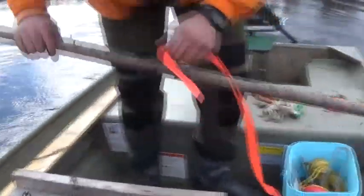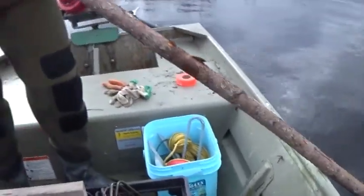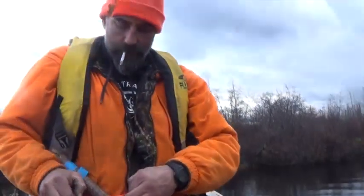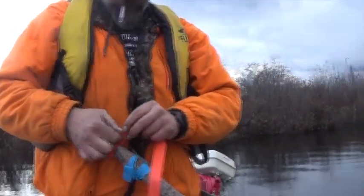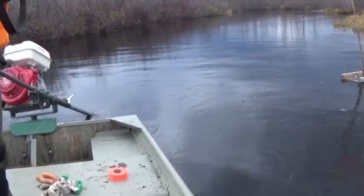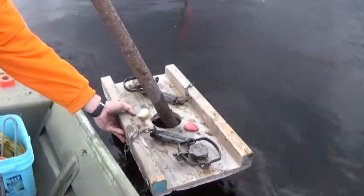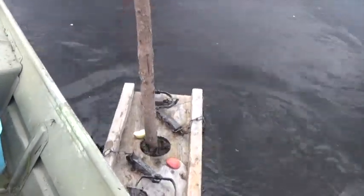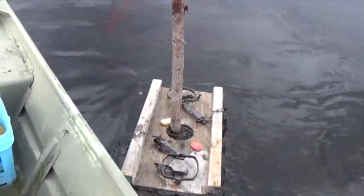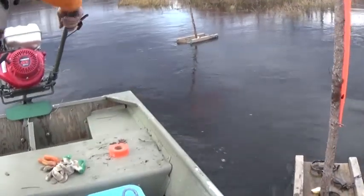Alright, so we got 2 or 3 more beaver houses to set. And that is it for the south end. Then we head to the north end, see if there's any beaver up there. I'll stay out of the rocks this time, I hope. Colored me ingenious. There we go. That's it, mud motor away. We'll be good for some rats.